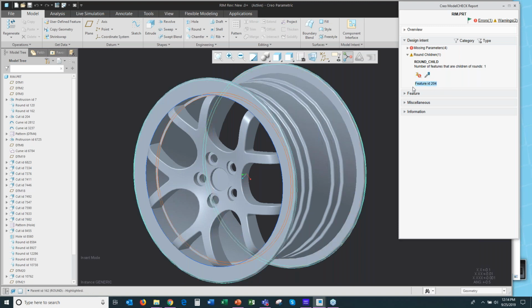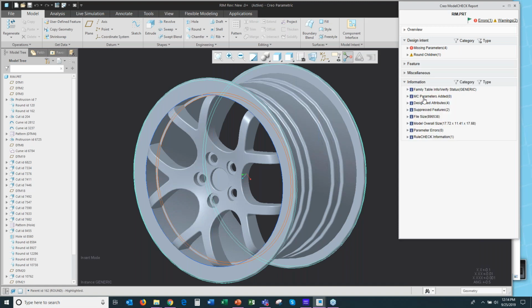So it's validating that. Now, once again, because it is a different check, it still goes in and checks for that. So this is a check during the save versus the check during the regeneration. If I did a regeneration again, it wouldn't report that again. And then down here, once again, additional information.